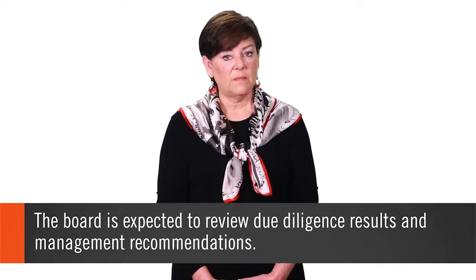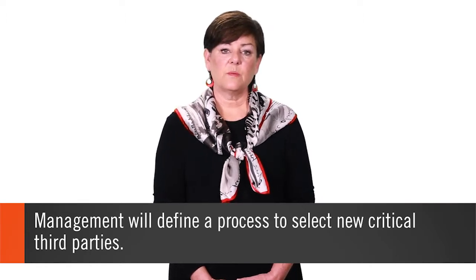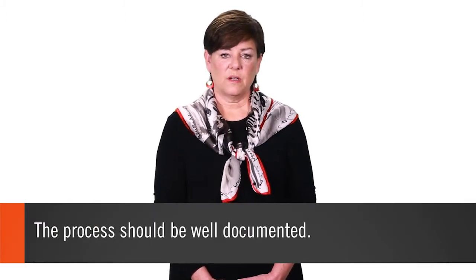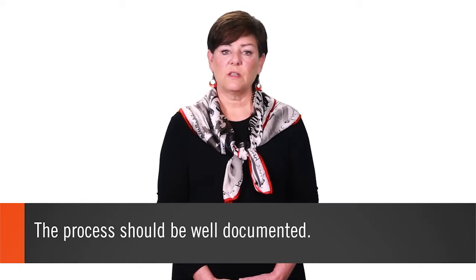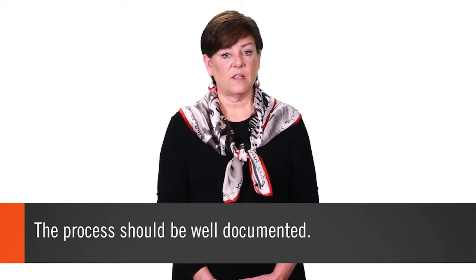Your management team needs to define a process for recommending to the board the selection of any new third party that is going to provide a critical activity. This should always be included in their monthly reporting package to you. To complete the documentation process, you will want to be sure it's acknowledged by inclusion in the minutes of your meetings. It needs to be that obvious.